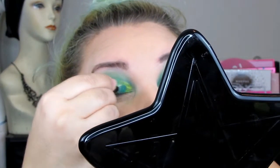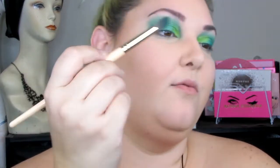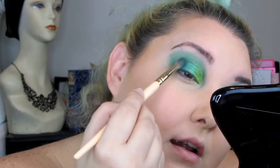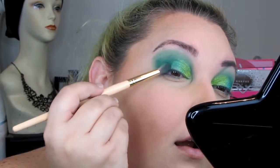That looks cute. There you have it right there. Okay, and now we're gonna grab the green again, the darker green, and we're gonna marry those two. So we're gonna grab that green again, which is the Act Natural right there, and we're just gonna tap it in there again. So I think that is for the top, like the eyelids, that's what we're looking at.